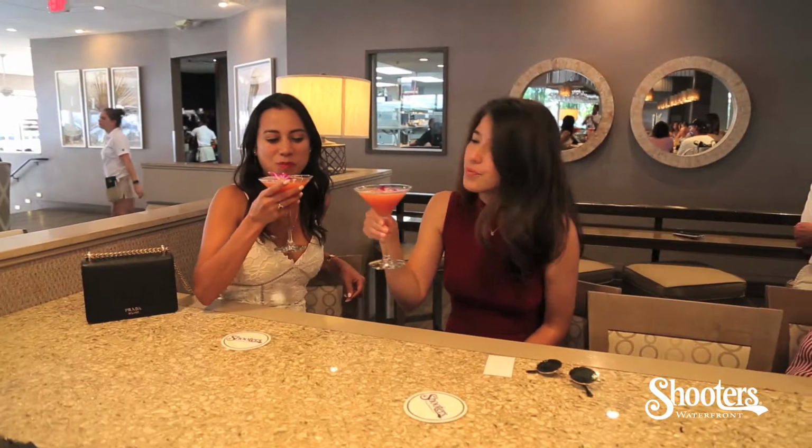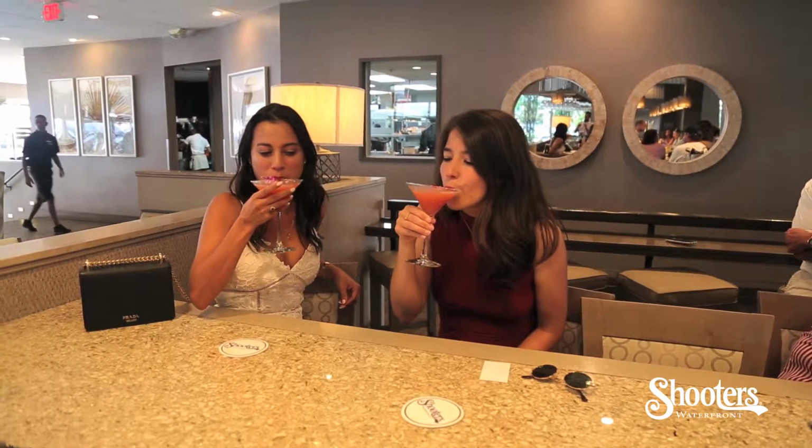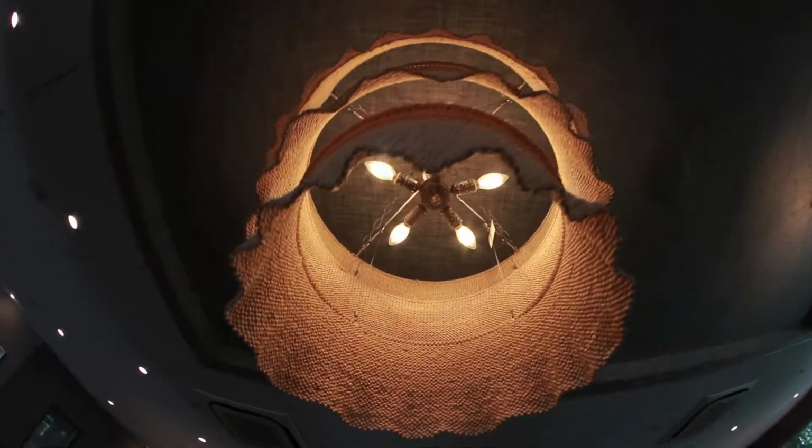These ladies are being served the guava martini. I'm gonna ask them what they think of it. Hi ladies, how's it going? I couldn't help but notice that you ordered the delicious guava martini. I want to see what you think of it once you try it. So good. It's so refreshing and so light.